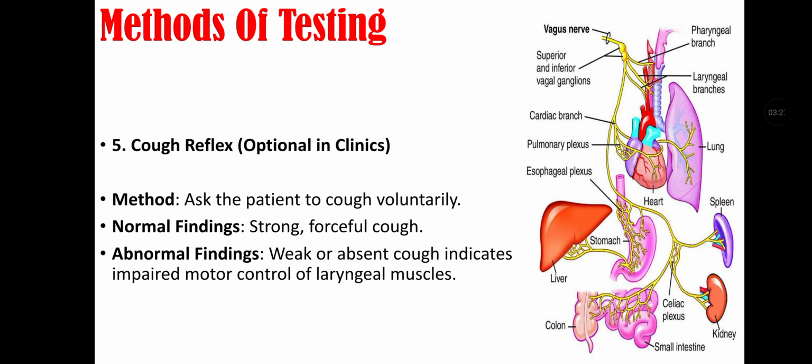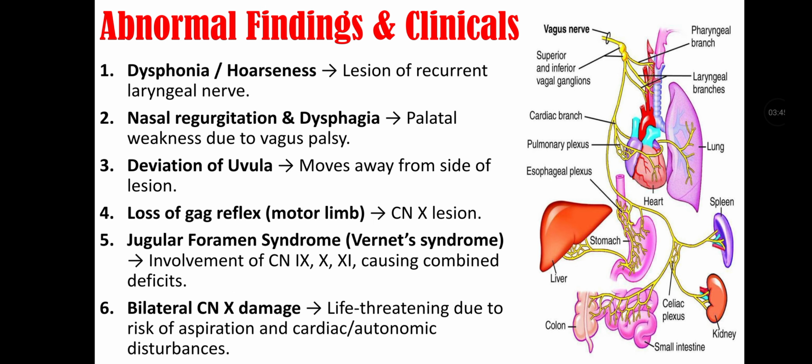Fifth method of testing vagus nerve is cough reflex, that is optional in clinics, and method of it is to ask the patient to cough voluntarily. Normal finding of it will be that there will be strong forceful cough, but in case of abnormal finding there will be weak or absent cough that indicates impaired motor control of laryngeal muscles.